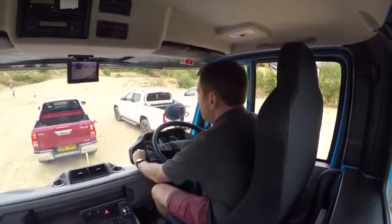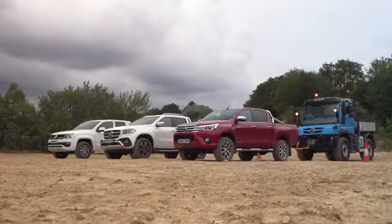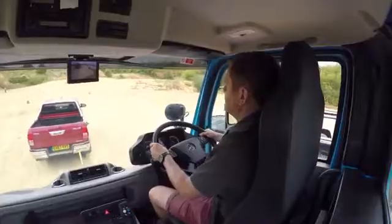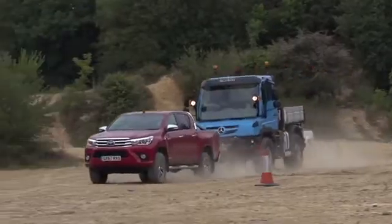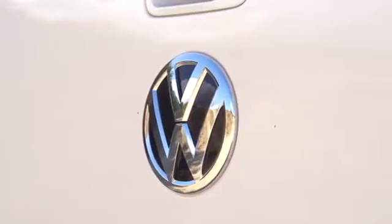Because you and I, we've all seen stuff where things go terribly wrong on the internet. Right, I am ready. Simon is ready. 3, 2, 1. The Hilux drags the Mog over the line in 8.38 seconds, laying down a marker for the Volkswagen Amarok to take on next.